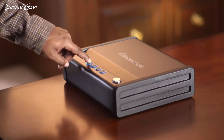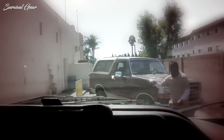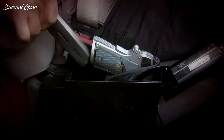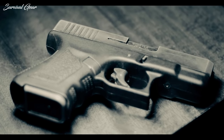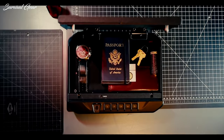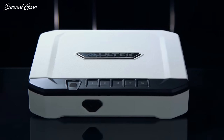From biometric safety features to classic safes, your options seem unlimited. That's why we decided to look at some of the best gun safes on the market today and figure out which are actually worth owning. In today's video, we are taking a look at some of the best gun safes on the market today to ensure your personal weapons are kept secure under lock, key, or biometric fingerprint.